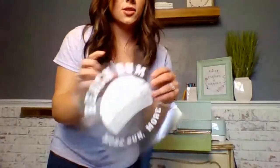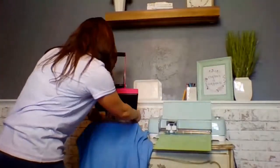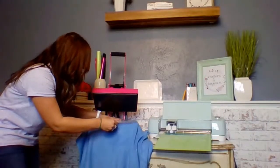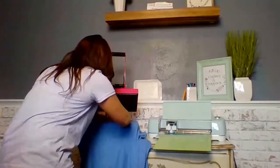All right, so since this is the largest part of my design, I'm going to apply the white first. This design is actually available in CADWorks Live, so I created it this morning. If anyone's interested in this, you can go into CADWorks Live and cut this out and personalize it if you want to. All right, so making sure that I'm about 3 fingers down from the collar. That's just the standard alignment so that you're not too high up on the garment.